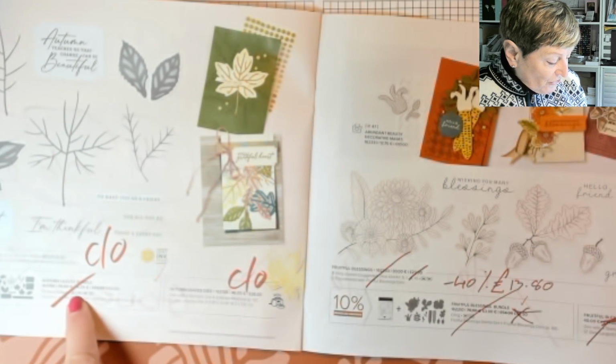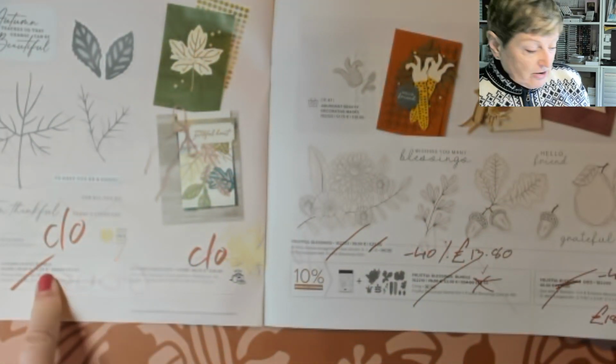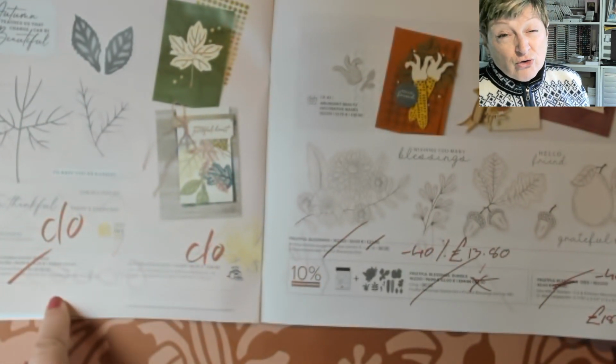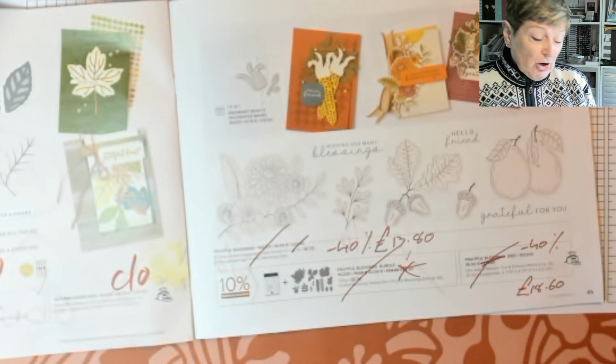But if you want the bundle price, you need to get it before the catalogue goes out of stock. And I think people will be ordering this at the bundle price, so it could go out of stock anyway. So if you want it at the bundle price, please get it soon.